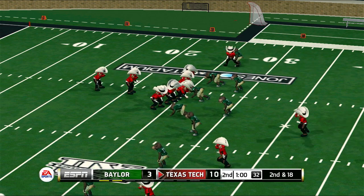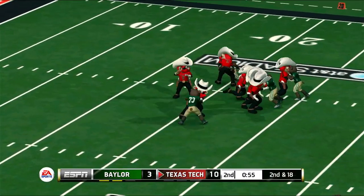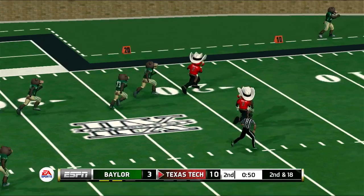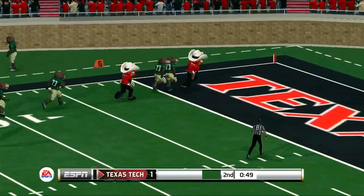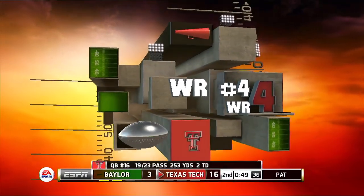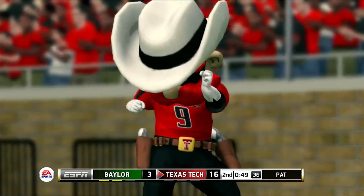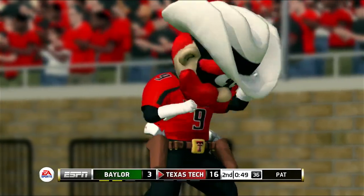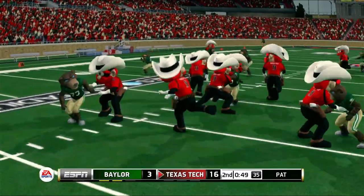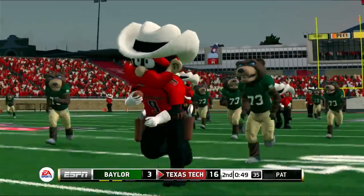Texas Tech is up 7. He got it! At the 30, to the 20, the 10. Touchdown, Red Raiders! Effort by the wide receiver, and not to take anything away from the quarterback, but the wide receiver made this play. Where was the coverage there? There wasn't anybody near him at all.